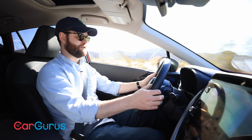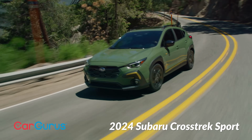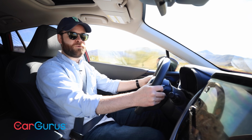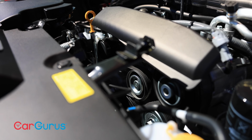As it was last year, the sport trim and the limited trim, they come with a 2.5-liter 4-cylinder engine, whereas the premium trim that we're driving and the base trim, they're more value focused and they come with a smaller, less powerful 2-liter 4-cylinder engine.